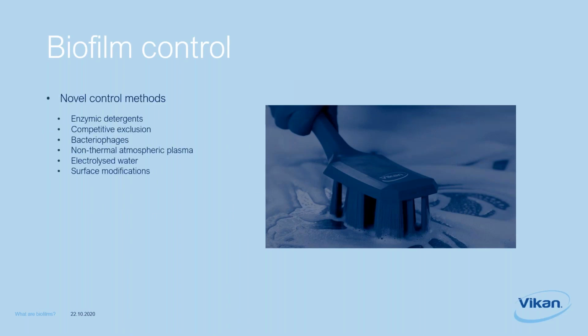There are many different methods available to us, some of which I would class as more novel control methods. Now, the ones I've listed here range from ones that are already commercially available to ones that are still in the research phase. So things like enzymic detergents and electrolyzed water, even bacteriophages, some of those are commercially available preparations to use in the food industry. Others, like non-thermal atmospheric plasma, are still very much at a research phase. But all of these, I would say, have been shown to work relatively well in a laboratory situation, but the data for them being used in the real world is still relatively limited. There are now some case studies coming through, but it is still relatively limited.